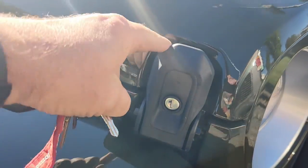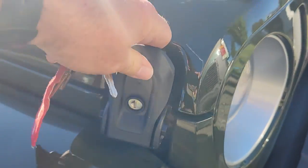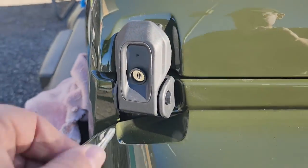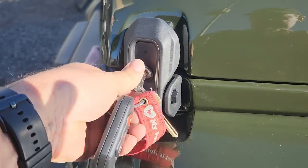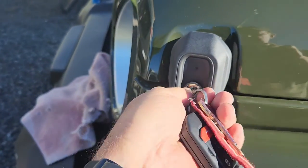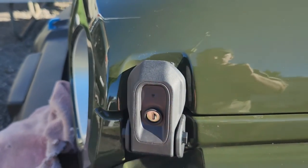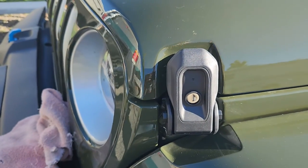It's now locked and it's not opening. So like I said, it'll keep the honest people honest, or slow down somebody who's trying to steal it. So there we go.